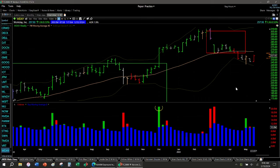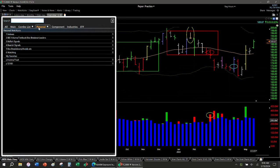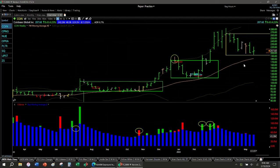Anything standing out? This one's bullish. It's a bearish breakdown, but a bullish signal this week, so it'll probably get moved. All right, let's get through this. We're almost getting through it. Number 4, bearish list. Okay, Coin.